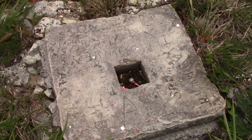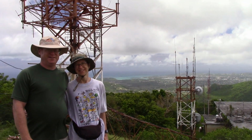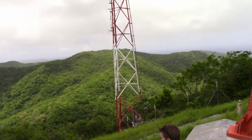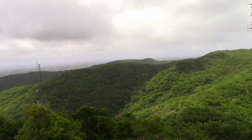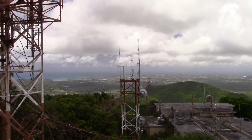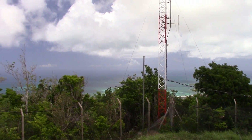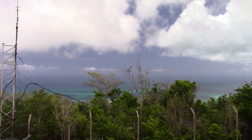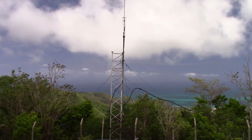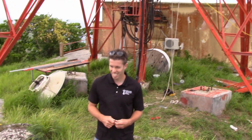This rock marks the very summit of Boggy Peak. That means hero shots. So I'm on the tallest part of the island.